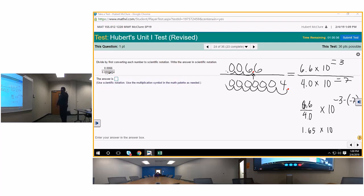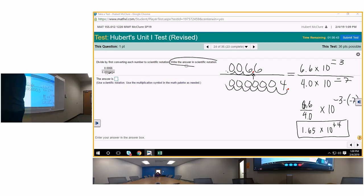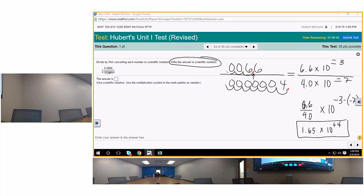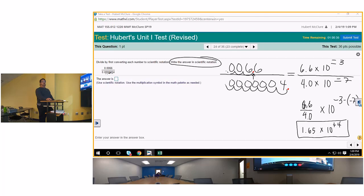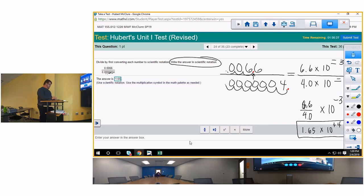So what is, you owe $3 and you have $7. You have $4, and that is the correct answer, but we need to look at our directions. What does it say? Write answer in scientific notation. So that means I've got to use my shift key, and I've got to say 1.65 times, that's shift 8, 10, shift up, 4.